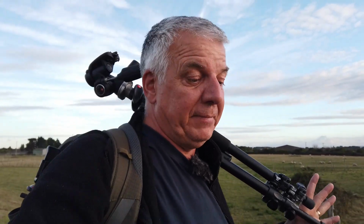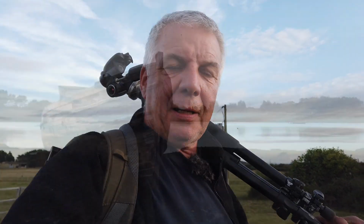But that won't be too much of an issue, because I want to do slow exposures anyway, to soften out the water all around the wreck. So I may have to just do some slow exposures to get the wreck. May even have to do a bit of light painting. We'll have to see how it goes, to be honest. I'll show you when we get to the wreck what the subject is.